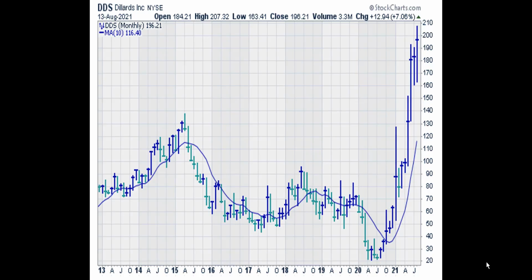According to Prime Trade Select rules, the stock is in a bull trend on a monthly basis if the stock price is above the 10-period or 10-month simple moving average. The monthly chart shows that DDS is well above the moving average line, so the monthly trend in DDS is up.